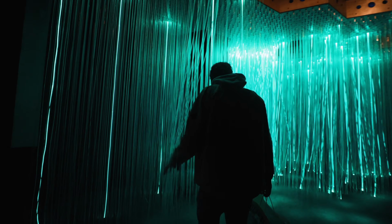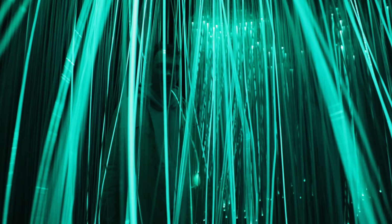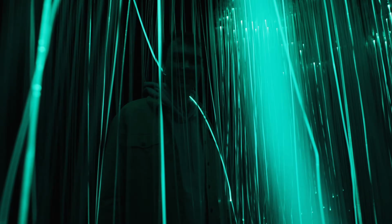So this exhibit actually mimics the bioluminescent lights you can find in nature. By far my favorite exhibit yet. That's crazy. So cool looking.